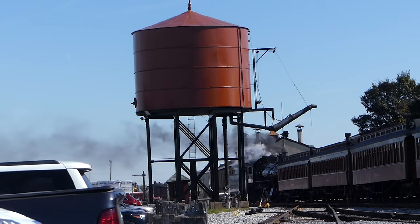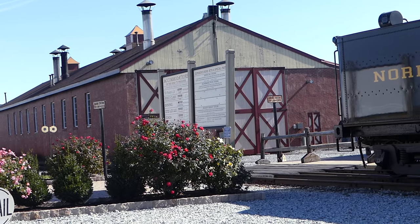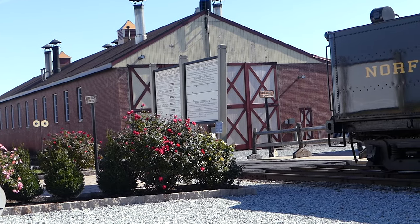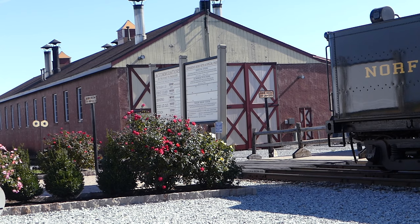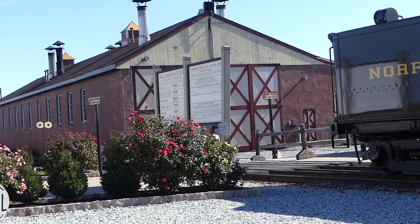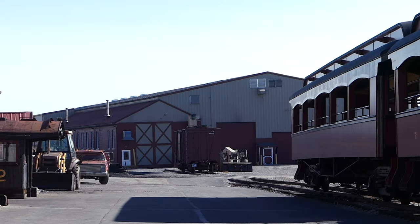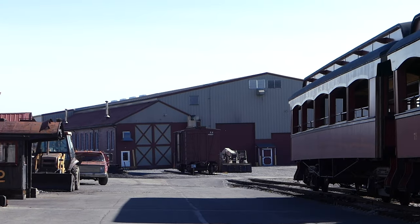Most of the structures in the yard were built during the tourist era, like the engine house, built in the 1960s to accommodate the expanding fleet of steam locomotives. It can store as many as 4 active steamers at a time. The mechanical shop was built in the 1970s.